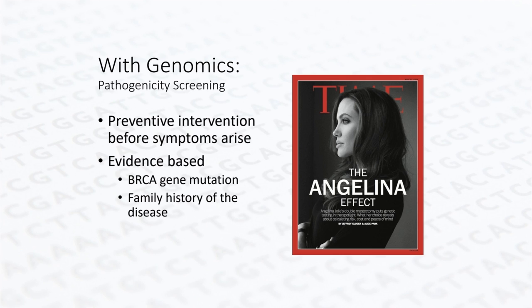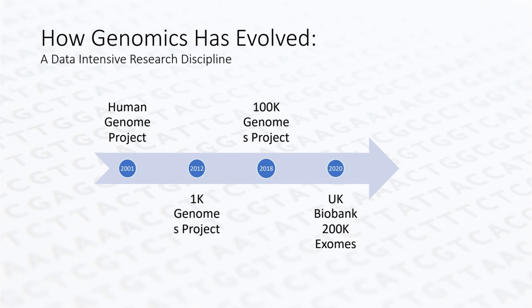And the way genomics has evolved, I said that the first human genome was released in 2001. Now, and this is a little bit obsolete, we have hundreds of thousands of genomes that have been generated, and the more data that we have, the better we can understand how the variants affect disease. We're still quite far away, but the generation of this data has been incredibly exponential.